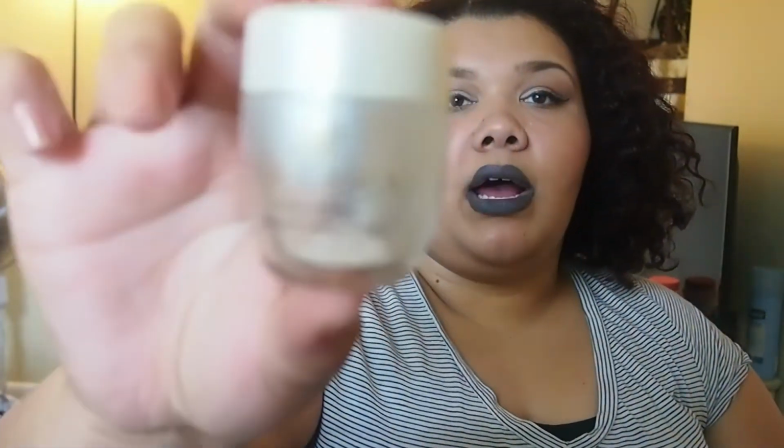I've noticed that at night, if I use this in conjunction with a face wash, then my skin will be really smooth and nice. But I do have sensitive skin, so I can't over exfoliate my face. I have to be careful about it. I can only use this 2 to 3 times a week, or else it will over exfoliate my skin.